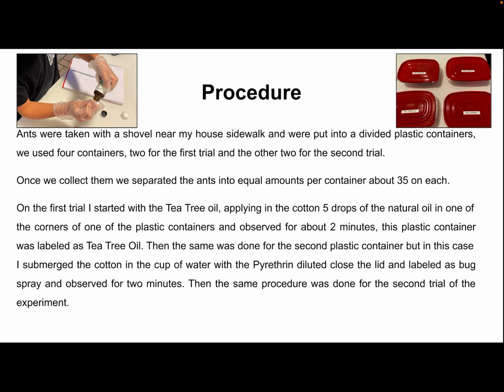Procedure. Ants were taken with a shovel near my house sidewalk, and they were put into divided plastic containers. We used 4 containers, 2 for the first trial and 2 for the second trial. Once we collected them, we separated the ants into equal amounts per container, about 35 in each. This was also the hardest part of the experiment.